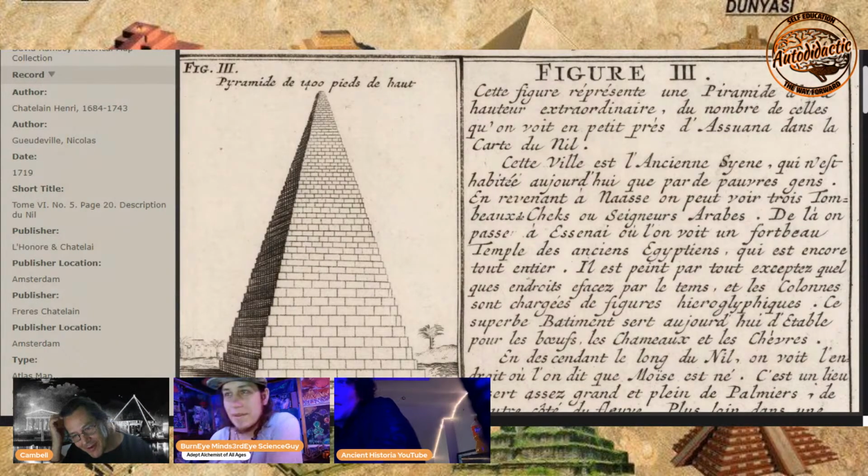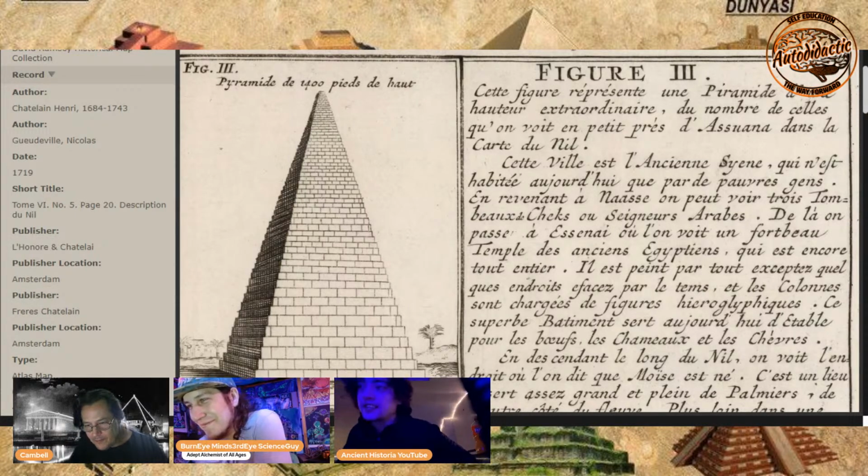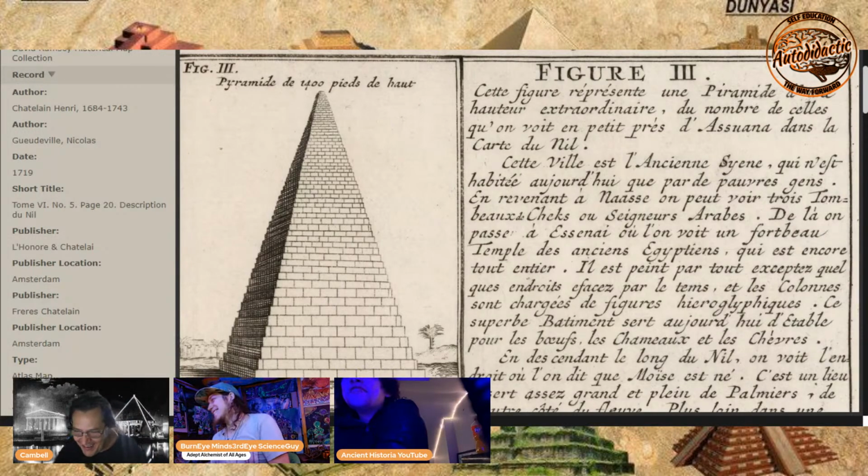Aswan. Aswan. Yeah, Aswan. Imagine if somebody on the internet had spent the past week trying to tell us all that there were pyramids in Aswan. What a genius that motherfucker would be. But look at Luke, you and your genius. But no, go on. 1,400 foot.